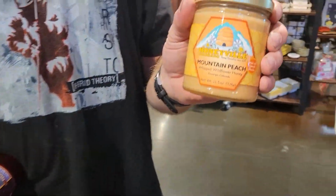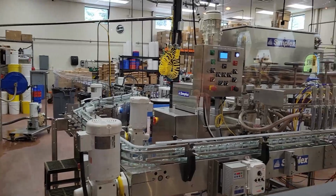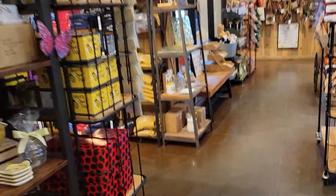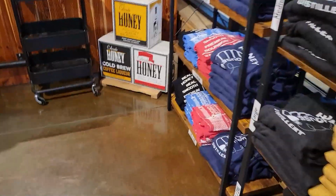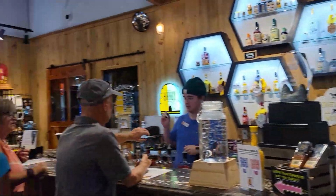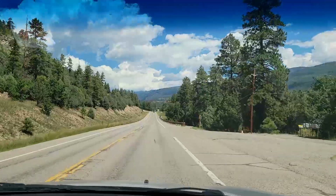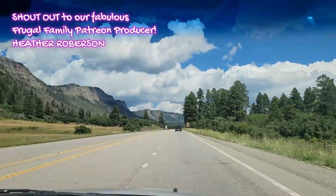I also thought it was really fun that we got to see the honey process, or whatever it was they were making, the Honeyville factory, right there on display. That was really, really neat. Just a delightful little store. Our only complaint, and it's a big one, they don't sell bread. How are you selling all these delicious jams and honeys and spreads and no bread? Luckily, we were able to find some at a bakery in Silverton.